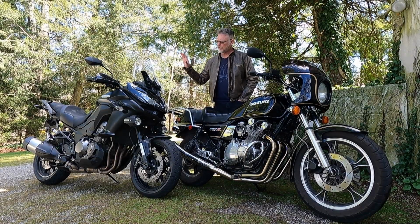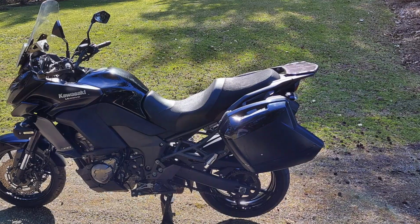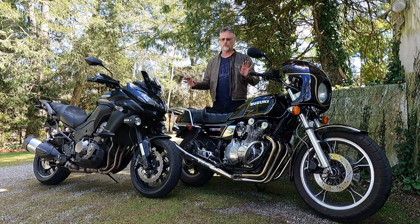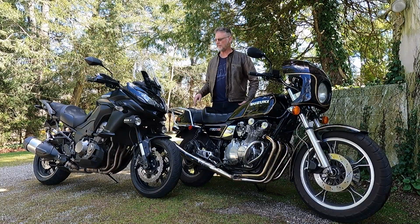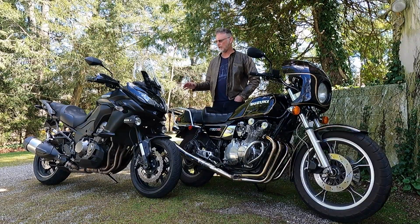The modern Versys, the thing that really strikes me, once again, about riding this bike is the ease with which it just does any type of riding. It's so easy and so low effort, even from a control standpoint. Just a super light clutch, very predictable throttle, predictable brakes. You could put input in with your fingertips and it would do anything you wanted it to do. It just really is that light and easy to ride, and it makes it fabulous.